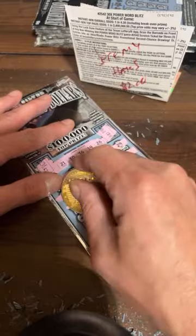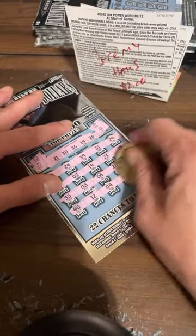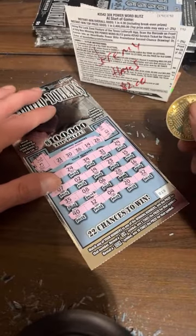21 and 30. Not seeing a 21, not seeing a 30.